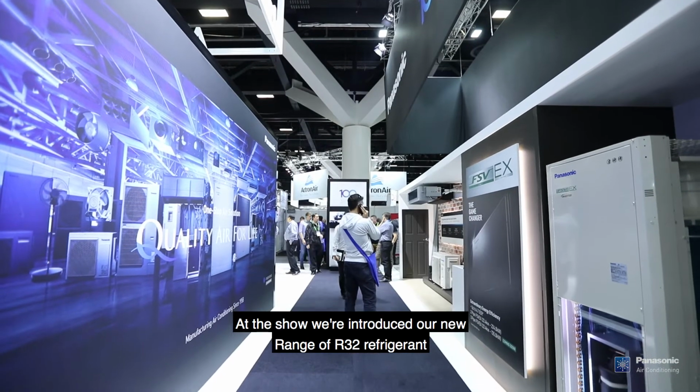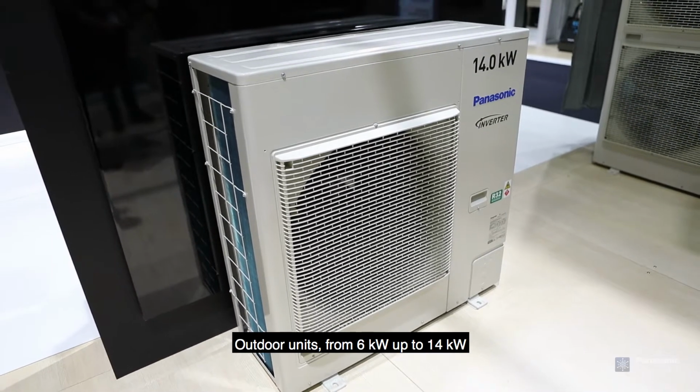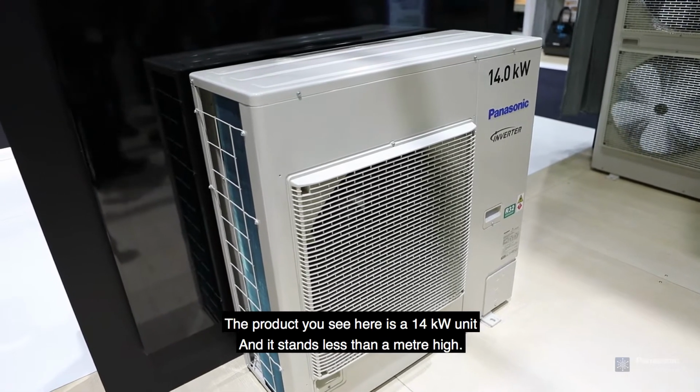At the show, we've introduced our new range of R32 refrigerant outdoor units from 6 kilowatts up to 14 kilowatt. The product you see here is a 14 kilowatt unit and it stands less than a metre high.